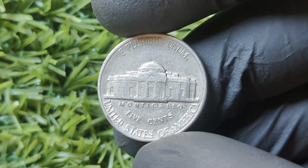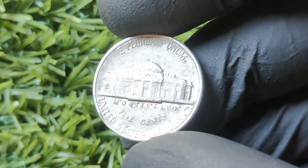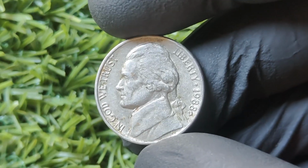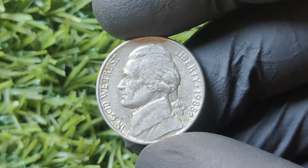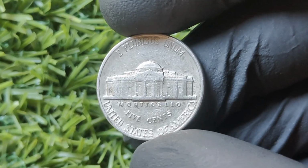Now that you know why the coin is valuable, let's talk about how to find one. That old mason jar in your garage. That coin jug under your grandma's sink. The drawer you haven't opened in 20 years. You're not just cleaning up clutter. You could be uncovering six figures. Right next to Jefferson's ponytail.